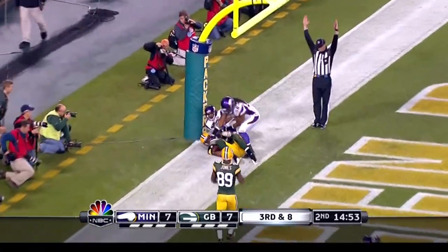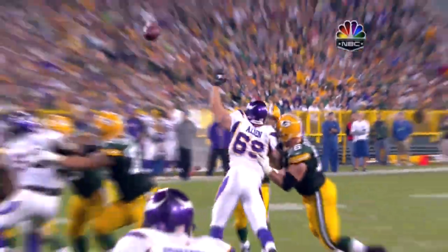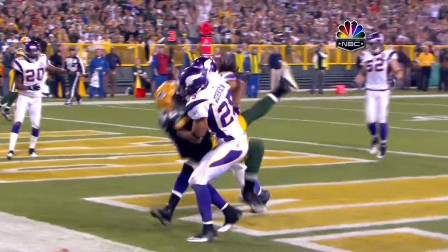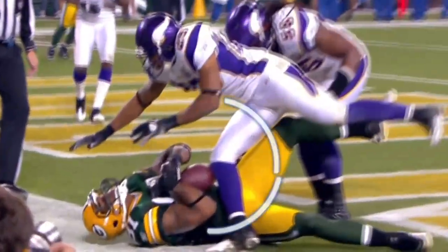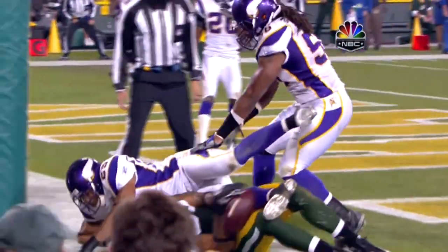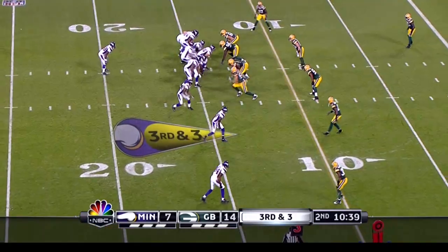7-all here. 3rd and 8 for the Packers. Aaron Rodgers to Andrew Quarles. And they call it a touchdown, but he really was out of bounds, but the Vikings didn't challenge. Yeah, great job going up, getting the ball. You can see right there he does not maintain possession, and you have to maintain possession and control all the way to the ground, but it did not get challenged. They called that a touchdown.